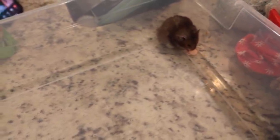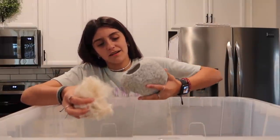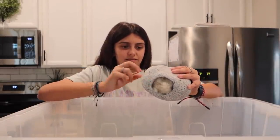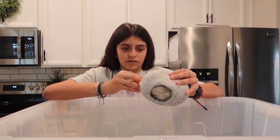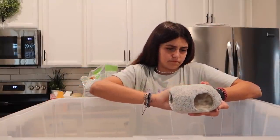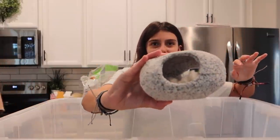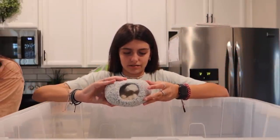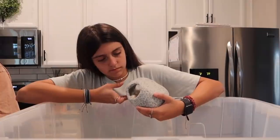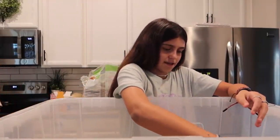She likes it. Here's the fluffy stuff to go inside of this stone house thing. There's kind of too much. No, push it down. Kind of flatten it inside there and then she'll move it around where she wants it. It's like an entire hamster in there. Here is the house. Should I put it in the higher part? Wherever you want to put it. I'm gonna put it right there.